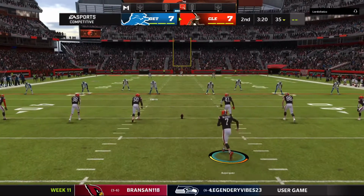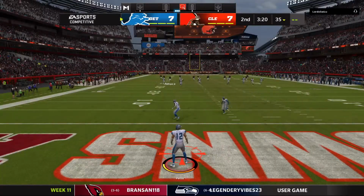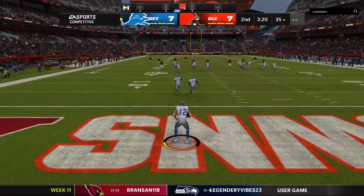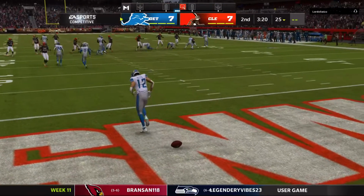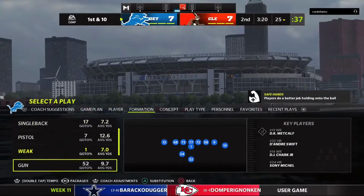So all even at 7 now as they kick it away. And it'll come out to the 25 as he will not attempt to return.